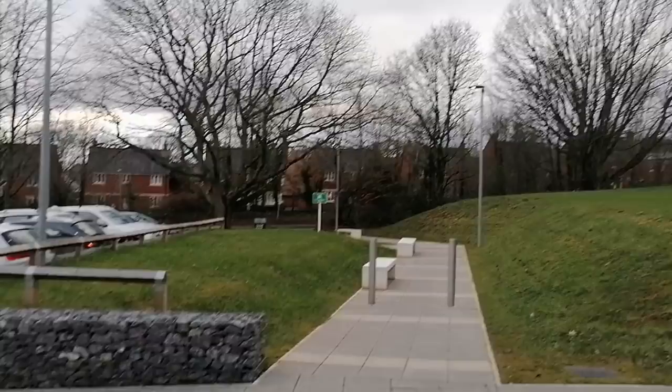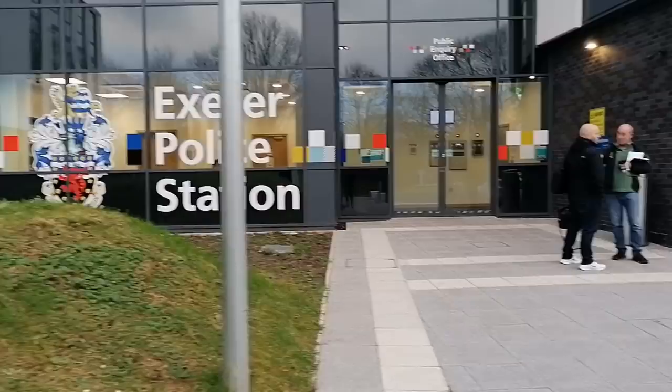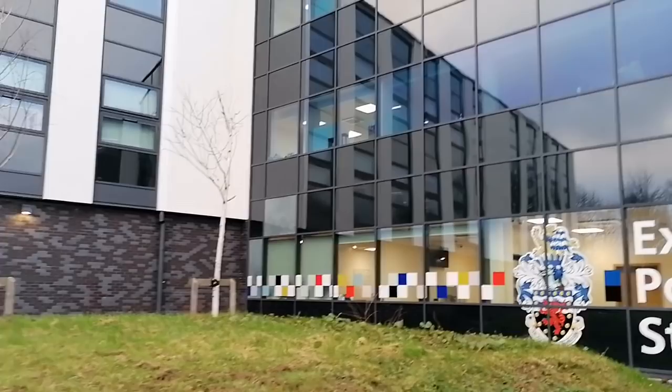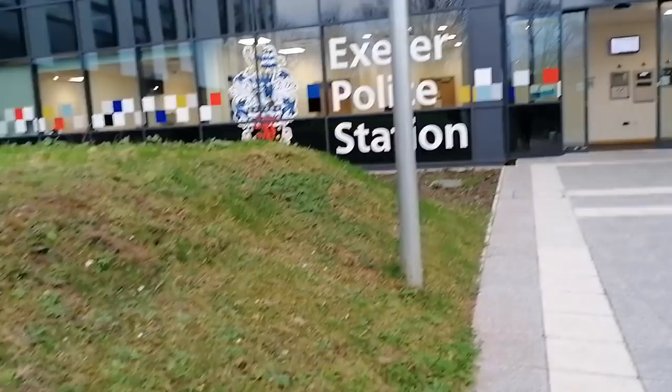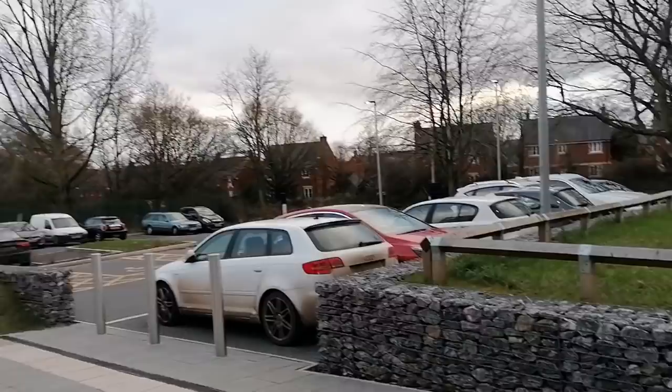But yeah, so that's the new police station here in Exeter. So I think this was built about 3, maybe 4 years ago now. But yeah, it's a shame about that window. Like I said, the last video I saw was about 7 months ago, and that window was smashed then, so realistically it should have been fixed by now. But another filthy number plate there, barely readable.